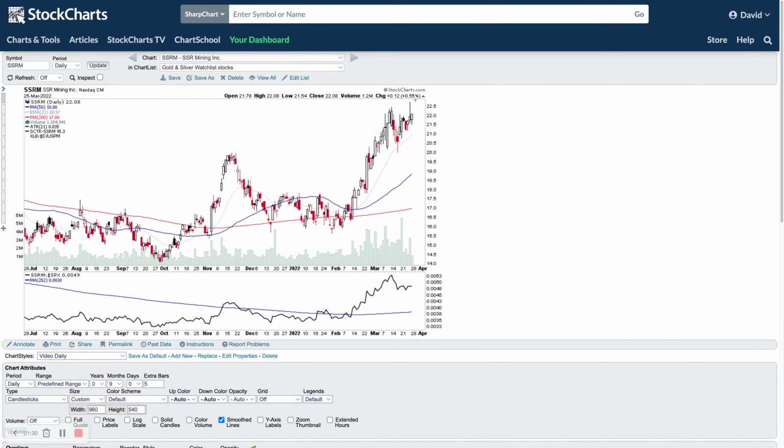But it is a potential change of character. We've had a change of behavior, potential change of character, but it isn't quite there yet, because like I said, we've had this strong move and we've only pulled back a quarter of this initial strong move.